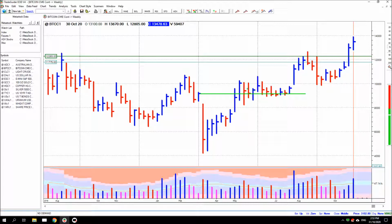Now through here, it was a little difficult to read for a little while, and you weren't sure whether the price was going to come back and test these lows again. But this bar here, I remember when it arrived. That bar there had much higher volume than all the previous bars. Look at the volume down here. It had higher volume than the previous 4 bars.